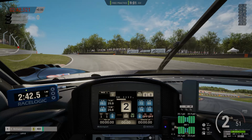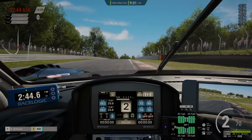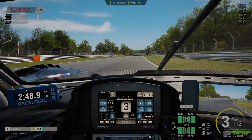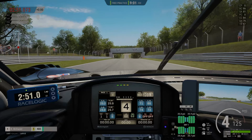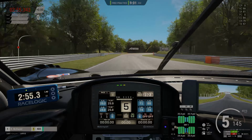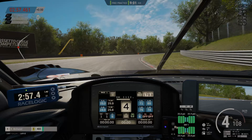Out lap, I can really feel the slip in the tires, but I don't know the temperature yet. New tire model, they need to get over 26.0 to 27.0. So let's see if I need to make any more setup changes, or let's see how we can do in a couple of laps.